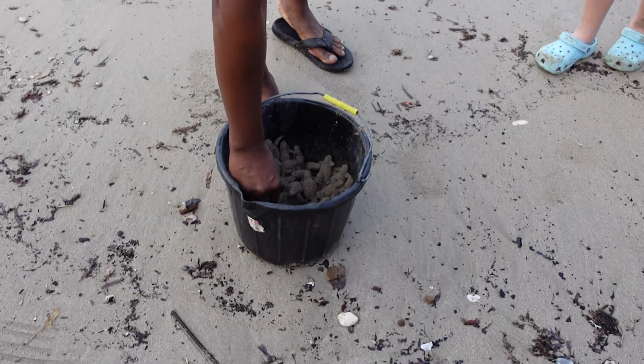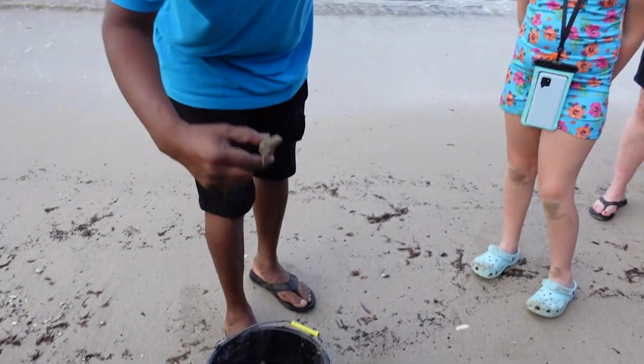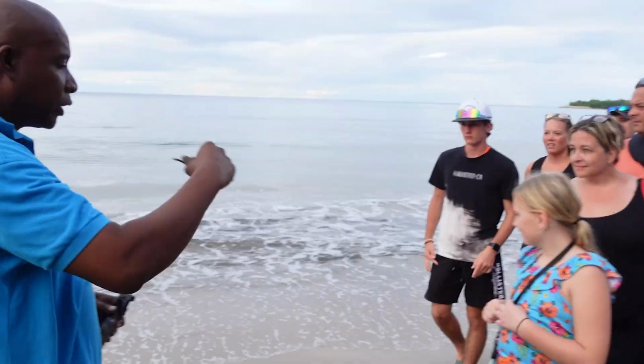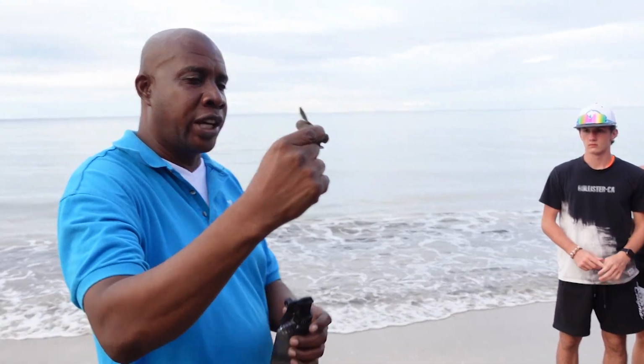So you saw them dig up the nest. Now we're going to wash and release. What we're going to do is wash them. This is how you hold them, finger and thumb, side of the shell between the flippers. You're going to walk in the water, wash it once, twice, 3 times.